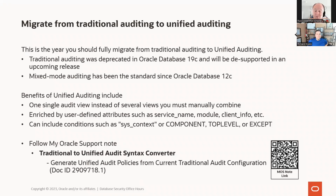One of the things that is brand new, just happened, is Angelin and the development team for audit released a traditional audit to unified audit syntax converter. Basically, when you run this against your database, it looks at all of your existing audit policies. Now, these are traditional audit policies, not fine-grained audit, not database vault audit, but just regular, like audit select on X or audit everything that Rich does or something like that. And it will spit out what that would look like if you rewrote that as a unified audit policy.